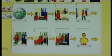And there's an example here. And I think you could use this with the whole class. Yes. And you could even have it on an interactive whiteboard.